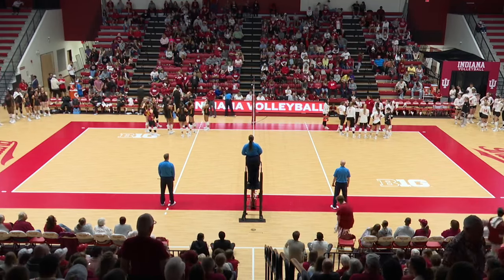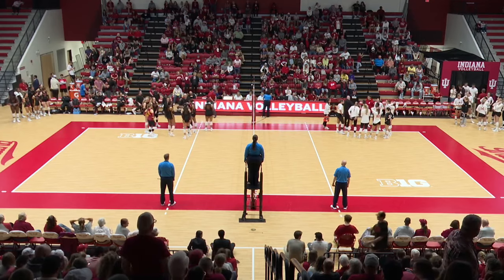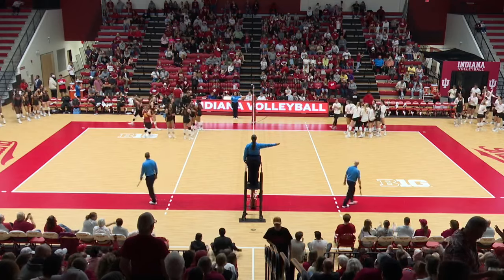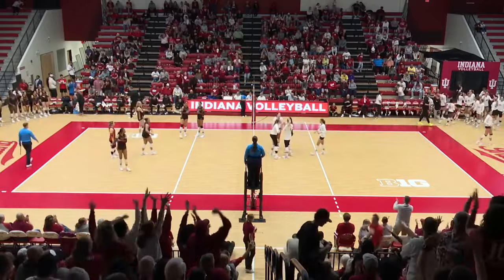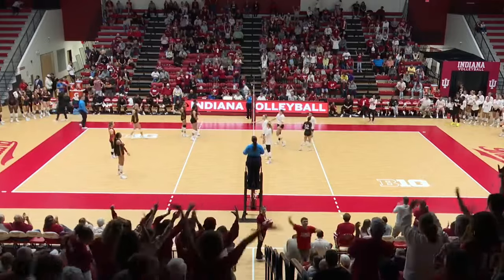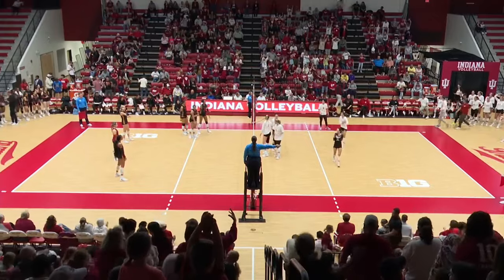Well, we'll await the decision. We'll see what it's going to be. As it looks like they've reviewed this one. Whistle and the decision, Indiana wins the point. Call on the court stands. Matty Saris finds a kill, and it's 20-19 in favor of Indiana. It is loud in here, Charlie. It is loud. I can barely hear myself talk. Feels like Assembly Hall.